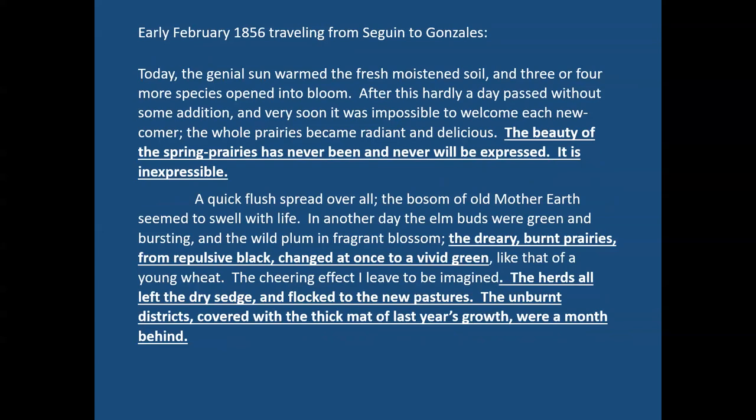It is inexpressible. A quick flush spread over all the bosom of old Mother Earth, and it seemed to swell with life. In another day, the elm buds were green and bursting, and the wild plum and fragrant blossom. The dreary burnt prairies, from repulsive black, changed at once to a vivid green, like that of a young wheat. The cheering effect I leave to be imagined.